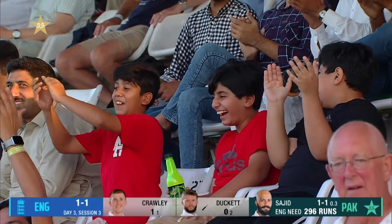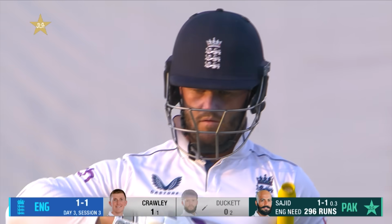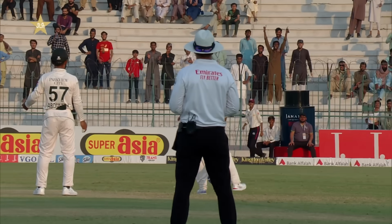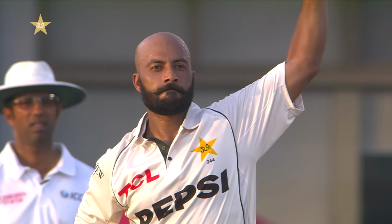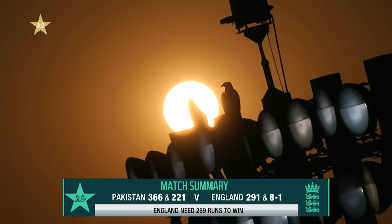So the sweep shot not really working for Duckett in the second innings. What a game Sajid Khan is having. Yeah, for Duckett this time, he was stretching a bit. He hadn't quite got that one right, just to say the least. So couldn't get on top of it, couldn't get full bat on it. Keeper, of course, with the gloves, always the man. Oh, yes. This has become legend already.